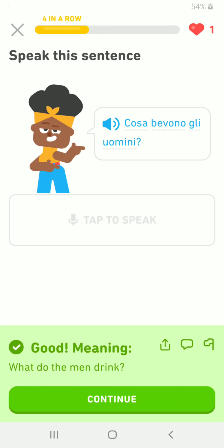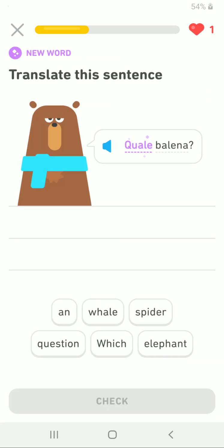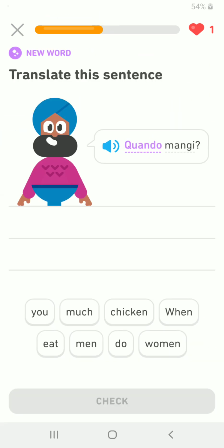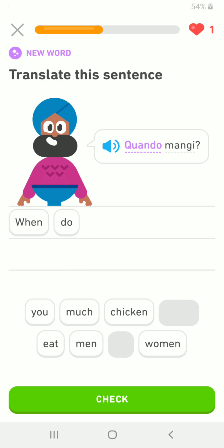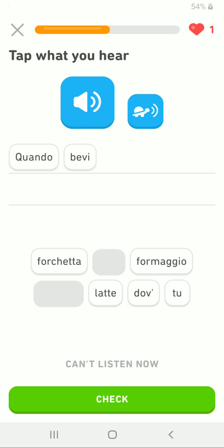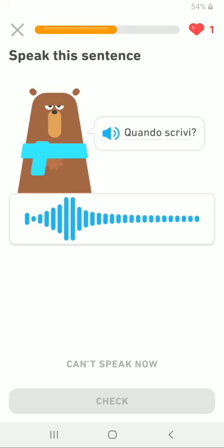So gli uomini, because it's definite, not undefined, you know. I made a mistake for l'animale, because you don't say l'animale with quale balena, you say l'animale. Quale balena? So which whale? Quale ragazzo? Quando mangi? When do you eat? Sorry, because it's mangi. Quando bevi latte? Quando scrivi?